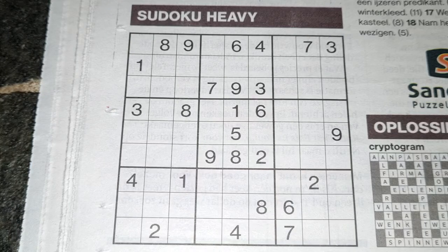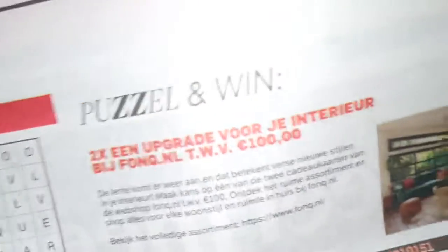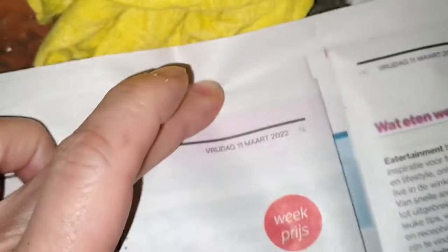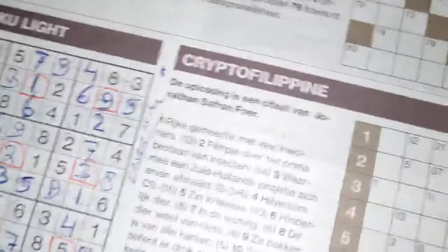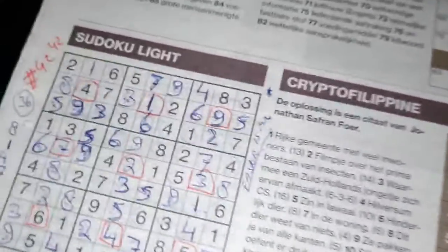Hello guys, welcome back with the second regular puzzle in this daily newspaper of Friday. Yes, it's Friday, March the 11th, 2022, and we have only two regular Sudokus, no additional, no extra puzzles.